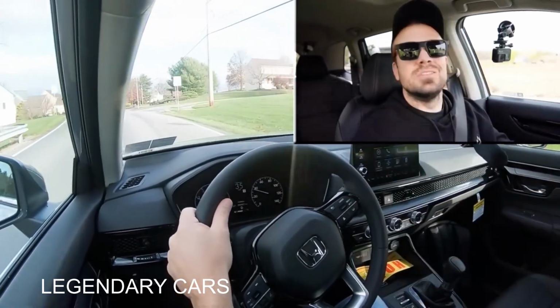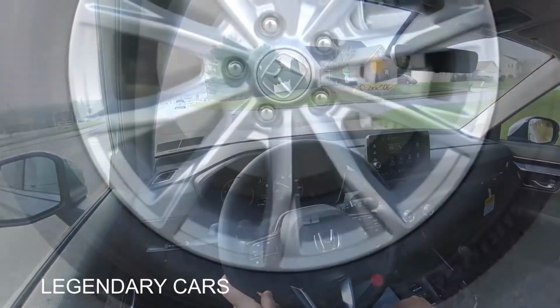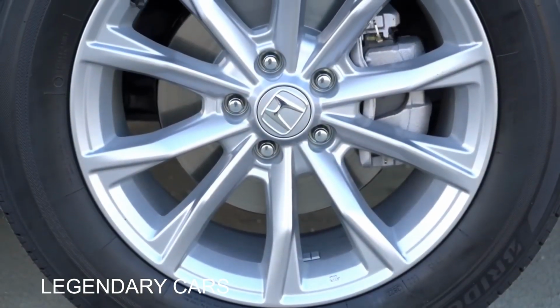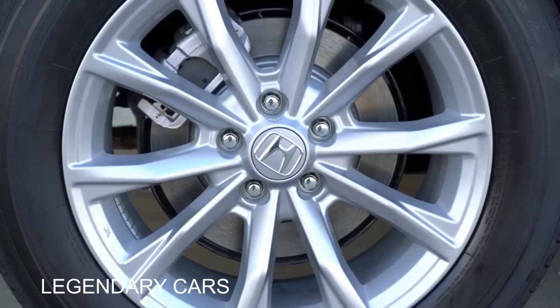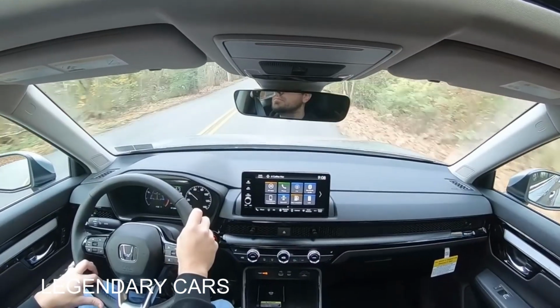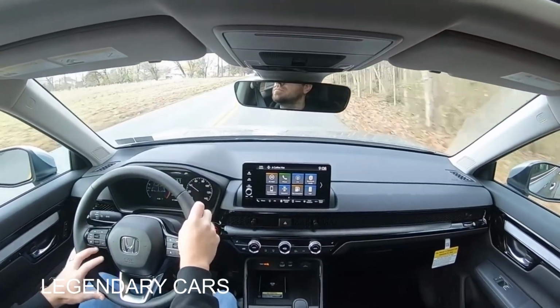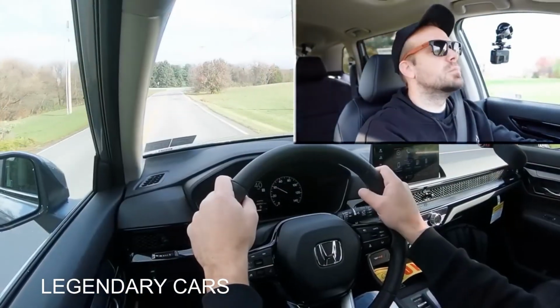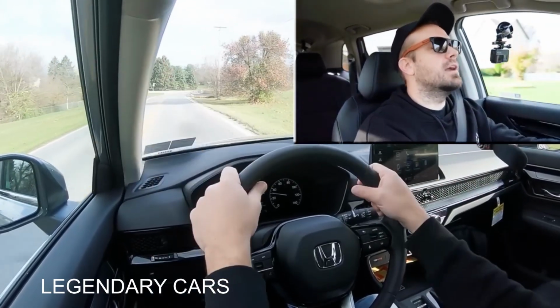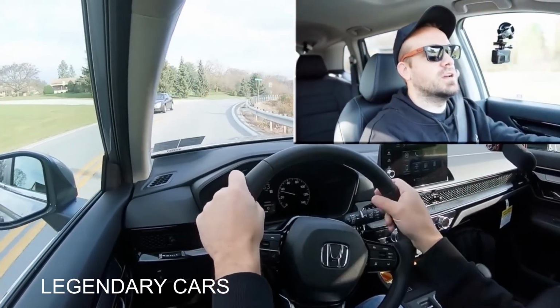But anyways, to go along with that acceleration, as always, braking is equally important. So up front, you will find 12.3-inch ventilated front discs. In the back, 12.2-inch solid rear discs. As far as that 60-0 stopping distance goes, it's going to come in at 123 feet, which is perfectly fine. That's a pretty average number for the segment. As far as braking feel goes, since there's nobody behind us, it's great. Honestly, I love it. It's definitely on the firmer side of things, so the braking feel feels perfect on this CR-V.